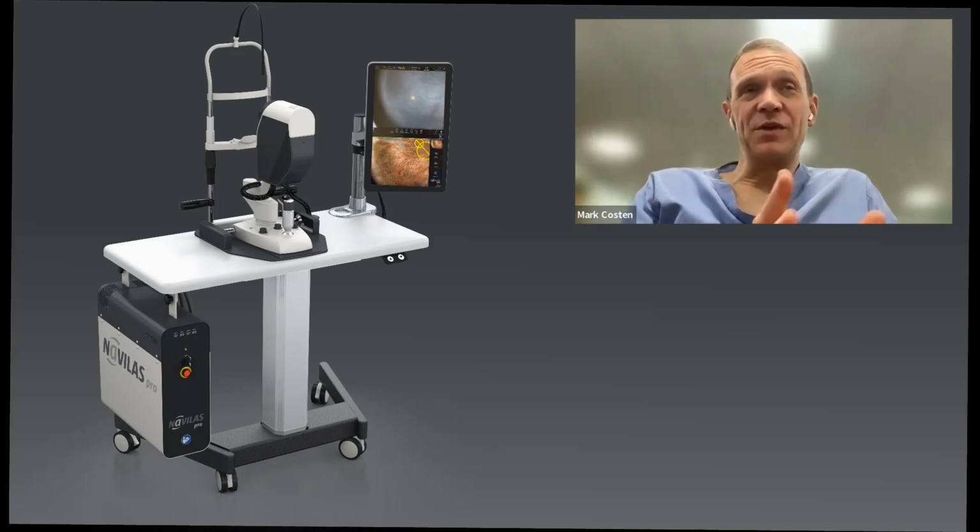And what was very apparent from the Navilas system, because it works in a totally different way, and you're not actually leaning over the laser delivery system while you're treating, is that it's much more comfortable for the operator as well as the patient.